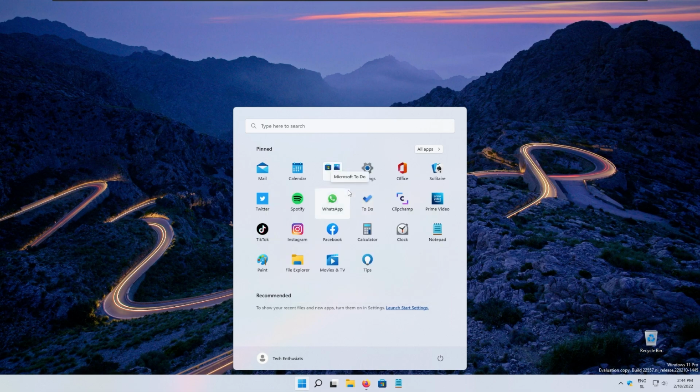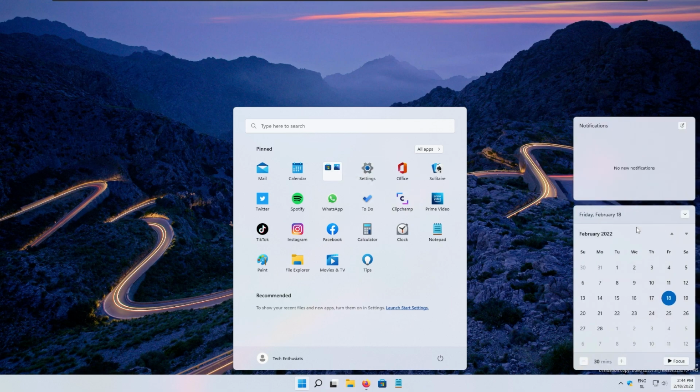Microsoft is also introducing brand new buttons in the notification area in this build. Here at the bottom right, you have an option to start a focus session, and at the top right, you have an option to enable do not disturb mode.